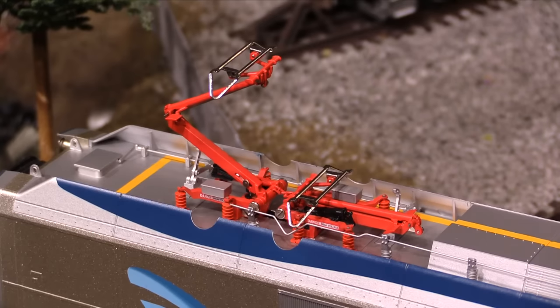Now, I'm going to tell you that these things are extremely delicate. Under normal operations, they'll be just fine. But when the pantographs are in the raised position like this one is now, if you should happen to bump it with your hand or run it into a tunnel portal or something like that, chances are it's going to break off, and it's going to break off in a way that can't be repaired. Ask me how I know. And once that happens, you'll either have to order a new pantograph and replace it yourself, or if you're not comfortable doing that kind of work, you'll have to send it into Lionel for repair. So take my word, exercise extreme caution around these raised pantographs.